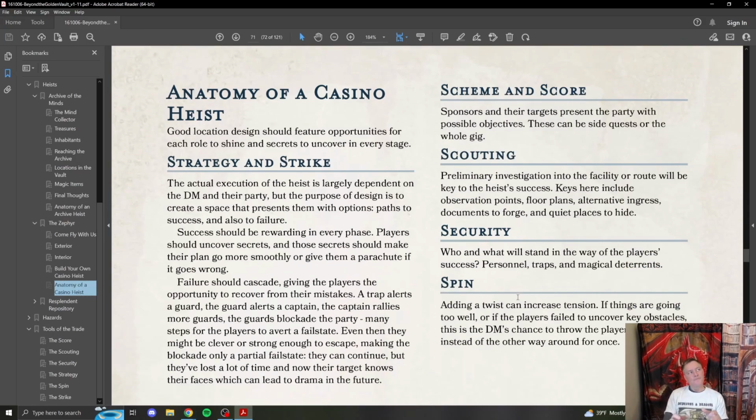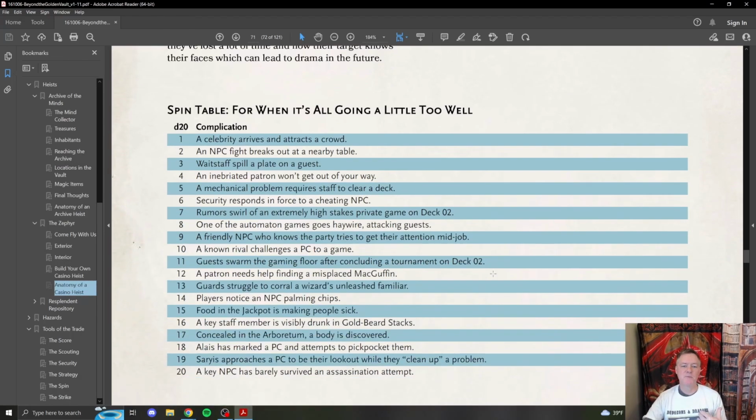Now, I think as a dungeon master, sometimes we have to give clues to our players. Our players don't actually do these things in real life. Their characters do, but the players don't. So maybe you talk about this anatomy of a heist outside of the game, and then you kind of build a game around this. This spin table is great.